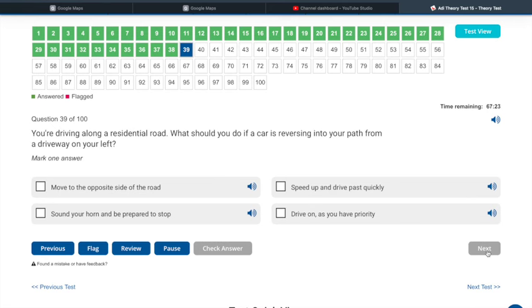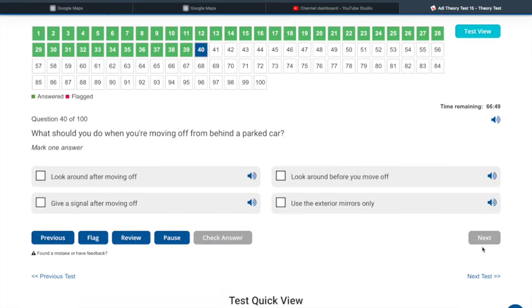Okay, so you're driving alongside a residential road. What should you do if a car is reversing into your path from a driveway on the left? So it's reversing out, so move to the opposite side of the road. That's a possibility, isn't it? You sound your horn and be prepared to stop. So you'd think moving over, but that's potentially dangerous because they could carry on reversing to that side of the road. So it's got to be sound your horn, warn them, and be prepared to stop, I would say.